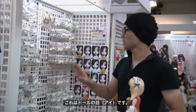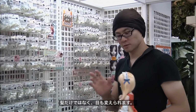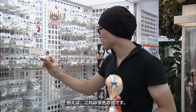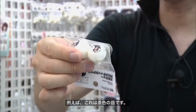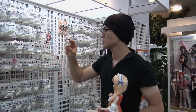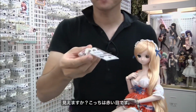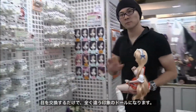Over here we have some doll eyes. So one great thing about dolls is not only can you change the wigs, you can give them different eyes as well. So, for example, we've got some brownish eyes over here. Now, if I put these in Saber, and same as doll head, or maybe choose some of these red ones over here. I don't know if you can see that. Can you see that over here? Some red ones over here. So depending on the doll eyes which I choose, your daughter's going to look completely different.